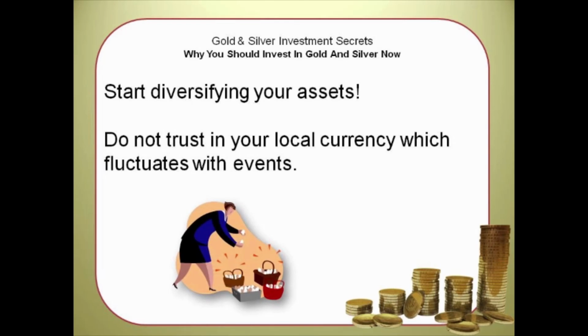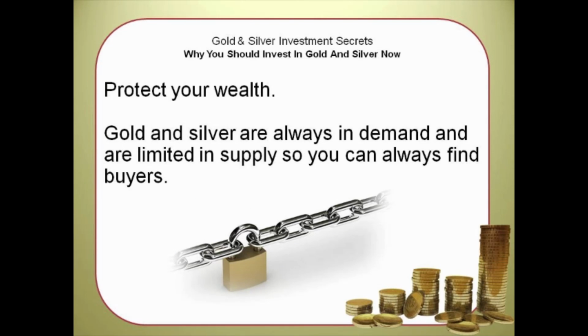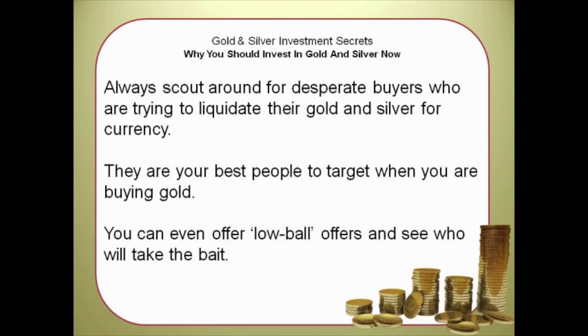Start diversifying your assets. Do not trust in your local currency, which fluctuates with events. Protect your wealth. Gold and silver are always in demand and are limited in supply, so you can always find buyers. Always scout around for desperate buyers who are trying to liquidate their gold and silver for currency. They are your best people to target when you are buying gold. You can even offer low ball offers and see who will take the bait.